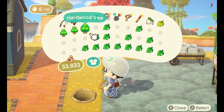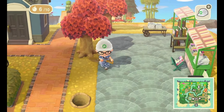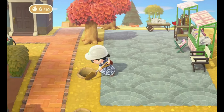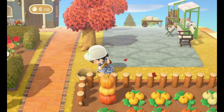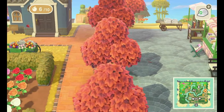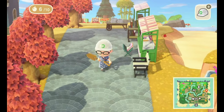Oh, I can even recognize trees. Alright, another tree here. As you can see, I'm currently in the middle of fall, so all my trees that are hardwood trees are a pretty red color, which I quite like. Oh, wonderful.